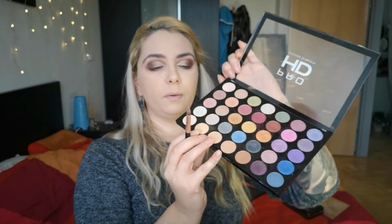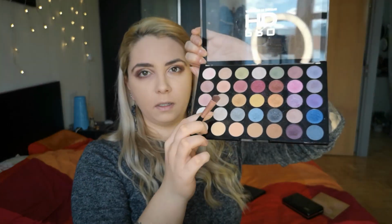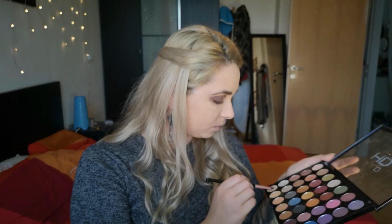So I went ahead with this cream over here, and then I'm gonna go with the lighter one and with the silver, these four over here, because I want to make a nice transition. And now just a little bit more gold in the middle. This should be a bit more matte, but it's alright.